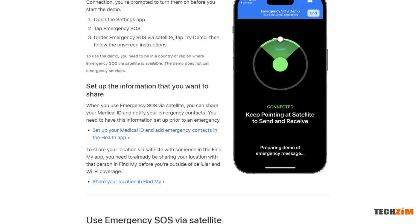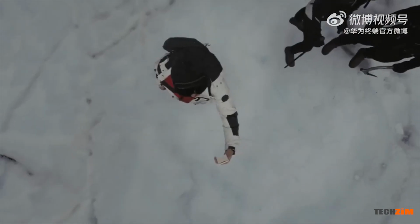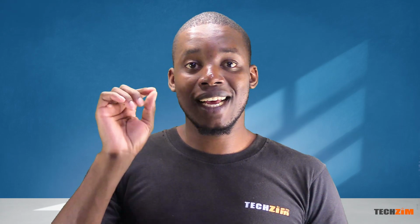Last year, the headline feature on the iPhone 14 and the Huawei Mate 50 series of smartphones was that they can connect directly to a satellite in space and help you send an emergency message via satellite. No need for any additional hardware. If you find yourself stranded somewhere where there is no cell coverage, then you have a lifeline: satellite. That is how powerful smartphones are right now, but this is just the start.